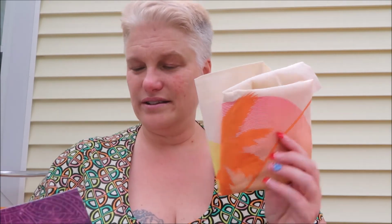And this summer tote, we take pride in providing you with the most eco-friendly products and tools we possibly can. This cute canvas summer tote is absolutely perfect for a beach day or a trip to the farmer's market.